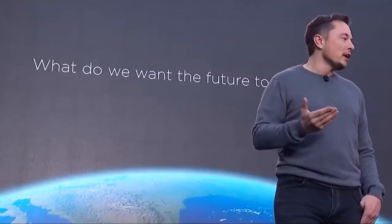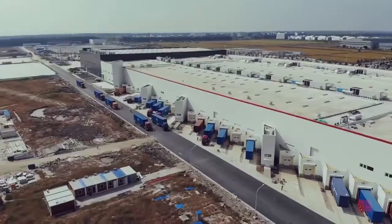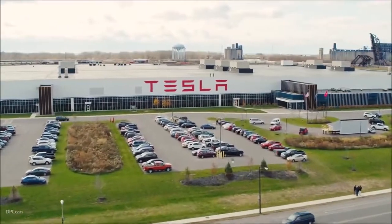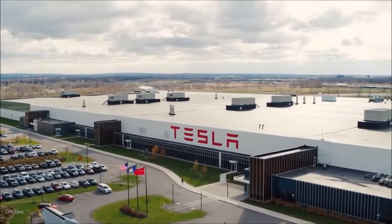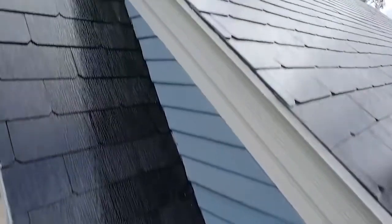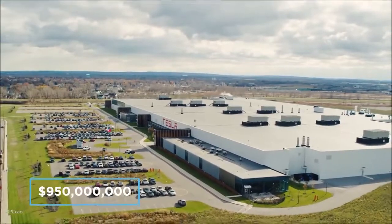Always one for dramatic announcements, Tesla's controversial CEO Elon Musk declared that he planned to build around 100 gigafactories in the coming years. While that number is nowhere close to reality at the moment, there are several gigafactories being built around the globe. The first is Giga 2 in Buffalo, New York. Tesla's Giga New York was not originally a facility of the electric car maker. Instead, it was a factory of Solar City before the company was acquired by Tesla. Giga New York was intended to be a facility for Tesla Energy, producing the company's flagship residential energy product, the Solar Roof, among others. Tesla received benefits for Giga New York to the tune of more than $950 million.